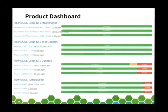So we have various different products under test. OpenSUSE 42.1 maintenance is just testing individual maintenance updates going in through the OpenSUSE maintenance process. This is testing all of the test updates in the channel in one go, so it's effectively treated as a different product in order to give it a different test plan and a different way of doing things. These are the ones we've released. And yes, when I took this, we had everything fine in testing, but when we released it, something broke. And then at the bottom there is Tumbleweed.